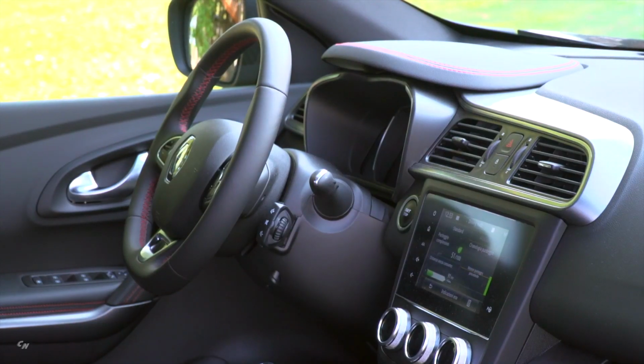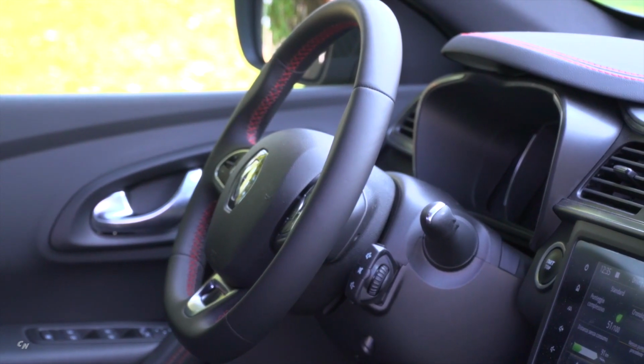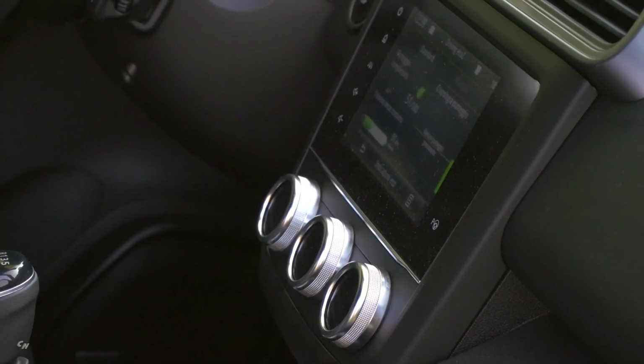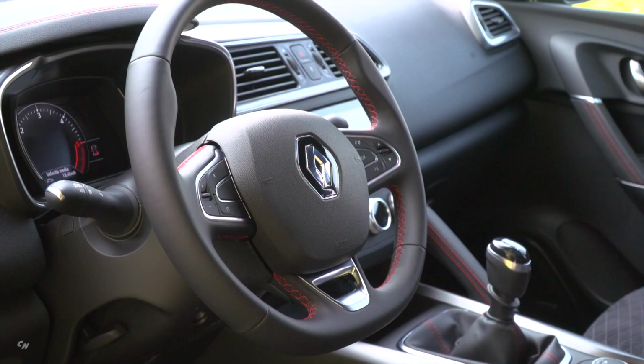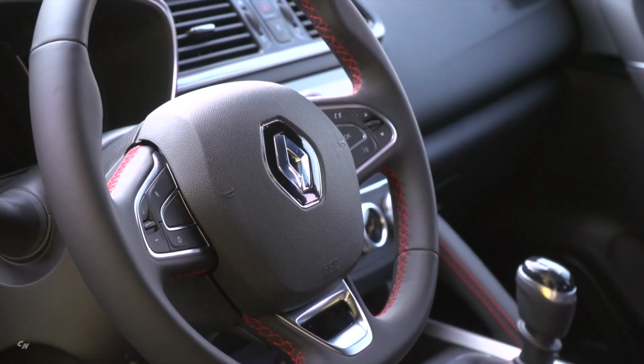The door inner panels have been completely reworked. The controls for the electric door mirrors and one-touch windows are now on the same panel, which includes backlighting for use at night. Positioned under the inserts with their satin chrome trim, the door bins are now big enough to hold a large bottle of water.